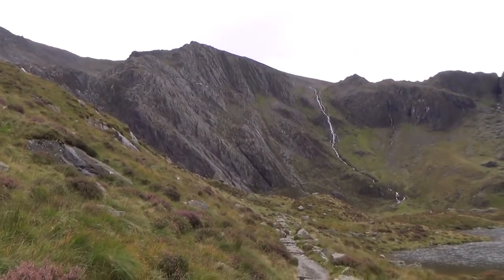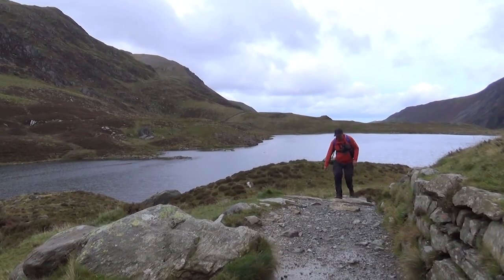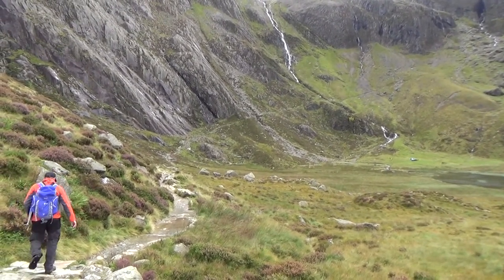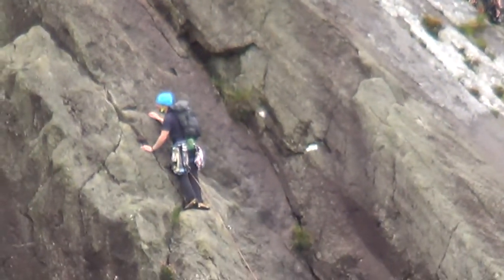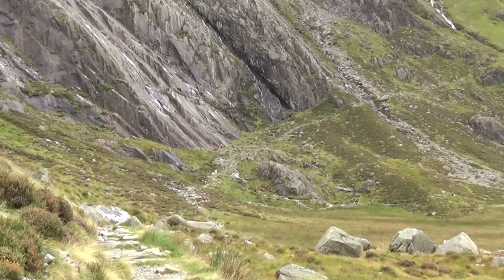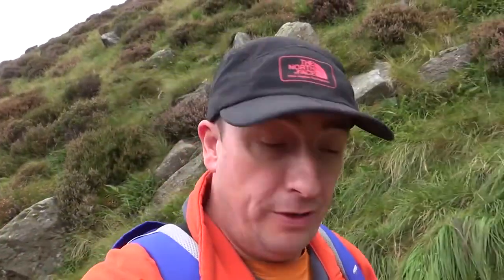Approaching the Idwal Slabs now over there. Fantastic place. Still at it. Loving it. Really nice spot. This is one of my favourite areas of Snowdonia, Llyn Idwal.